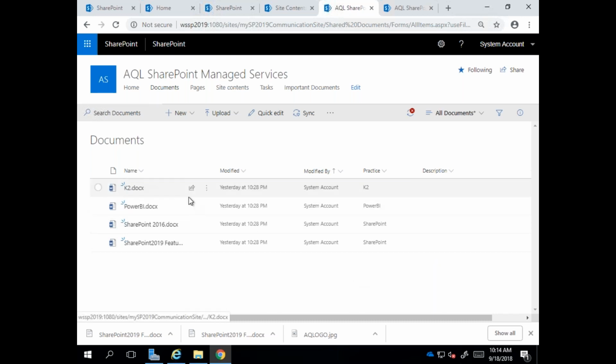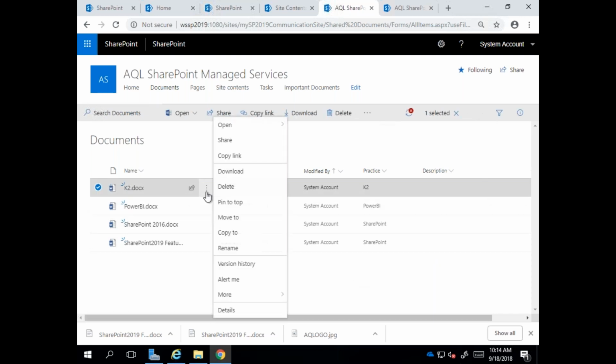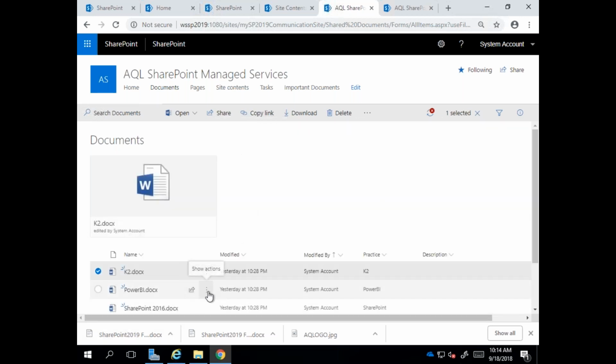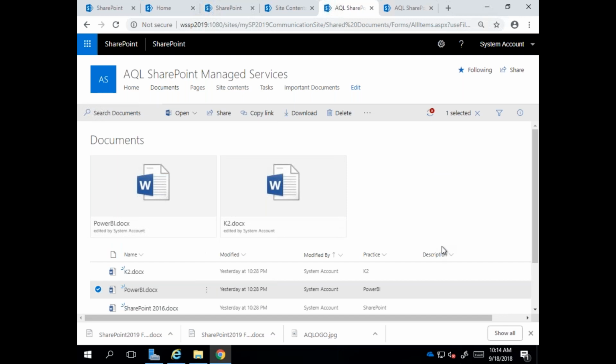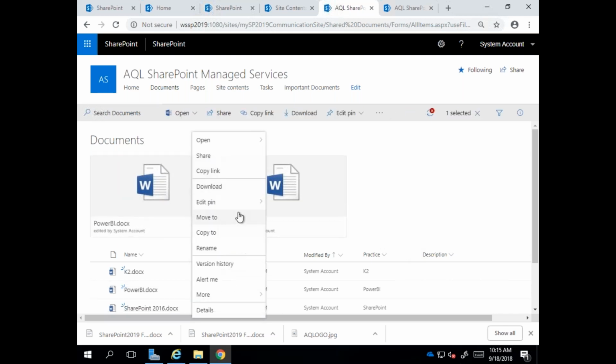Pinning the documents is also one of the cool features that I like. Just click on this and then just pin to the top. Yeah, just pin the documents to the top. I've been using this for quite some time, and I just love this. Any important document, any documents that need some attention, you can just go ahead and pin them. Or after you're done, just unpin them.